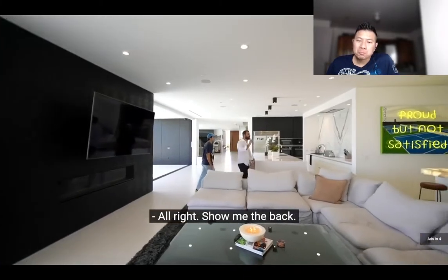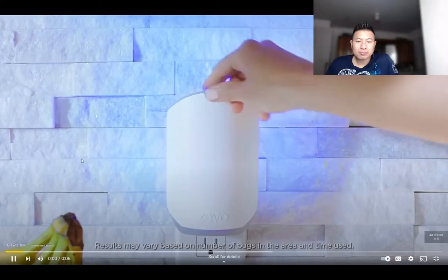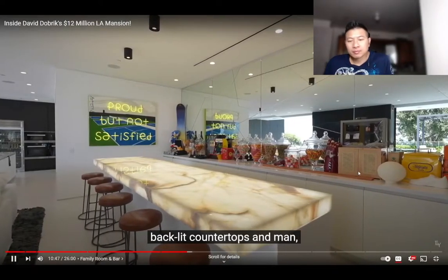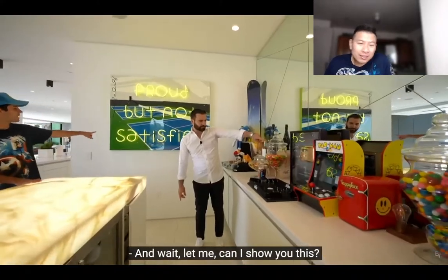All right, show me the back. I actually really, really like this bar area. Backlit countertops. And man, the candy station looks awesome. And wait, can I show you this?